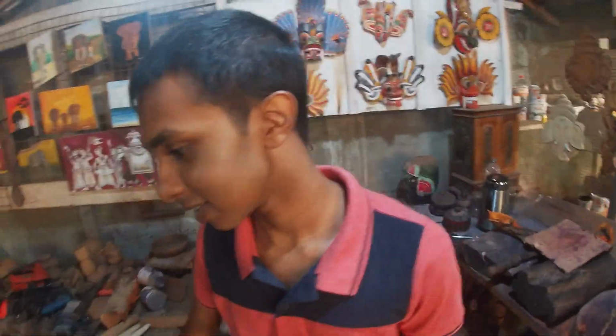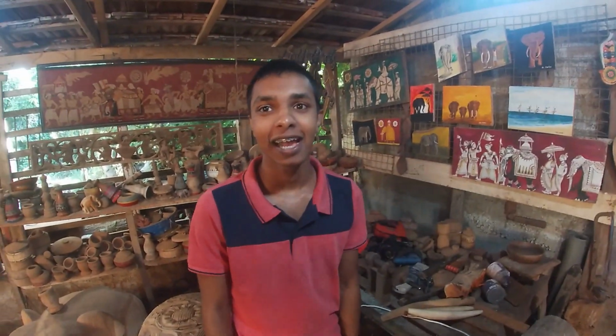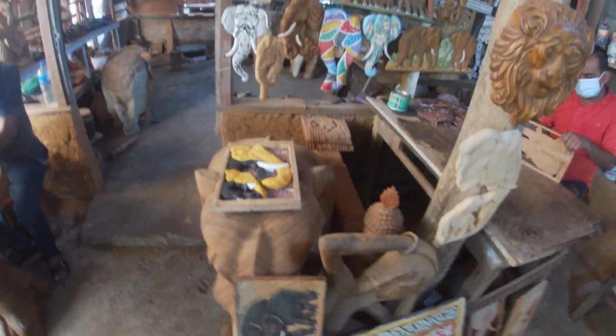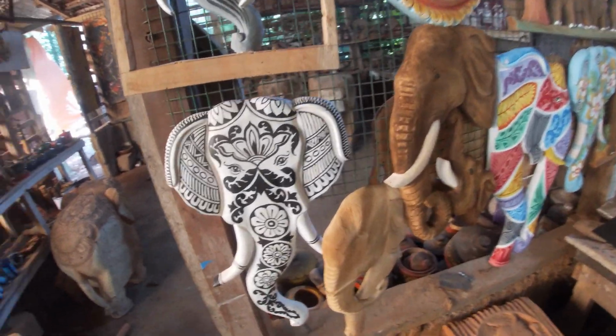Right guys, so I'll just show you now a family owned wood carving shop, so we get a little look at that here next. So our guide here, he's said he walks in here every day. So what age did you start working here? I started this when I was 14 years old. Alright, that's good work. I'll just show you some examples of the work here before we explain a little bit.